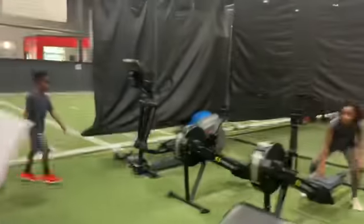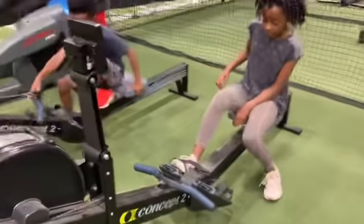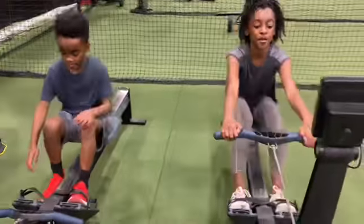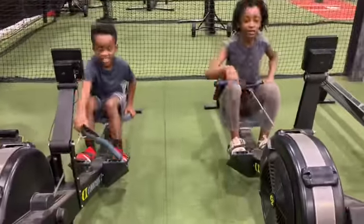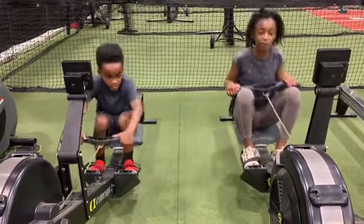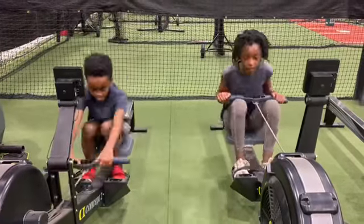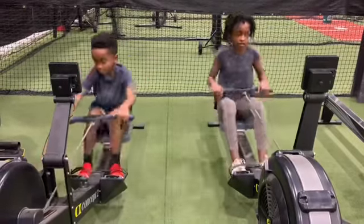Okay, so these are rowing machines. Basically, you put your feet in nice and tight in these straps, and then you pick this thing up and you go back. And it pushes out air. Actually this one pushes out wind, so the harder you work, the more of a breeze you get. So this is really fun. You can put it on different levels, like level 1 through 10. That's pretty fun.